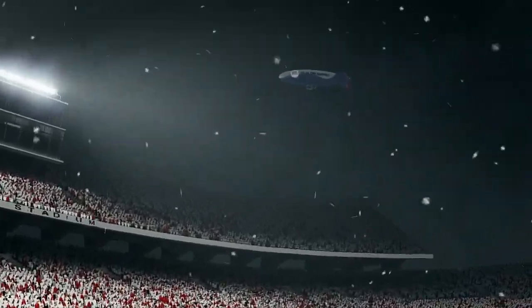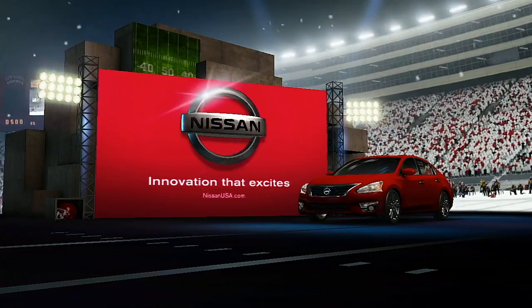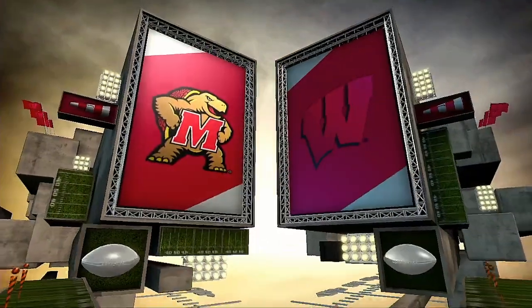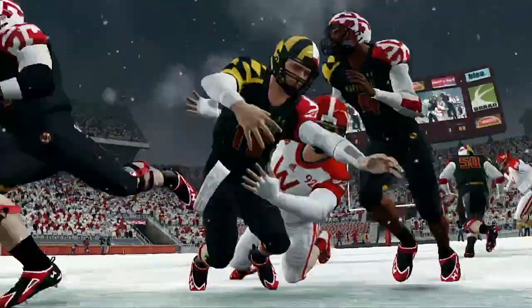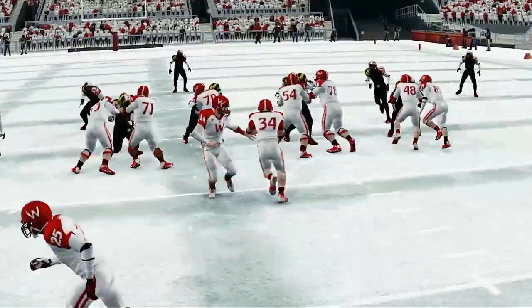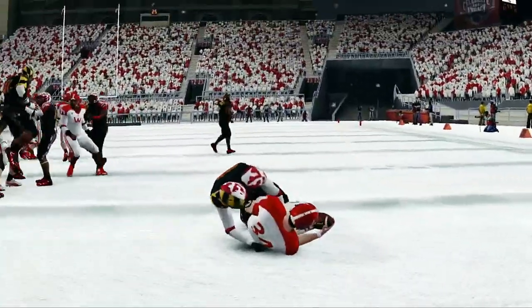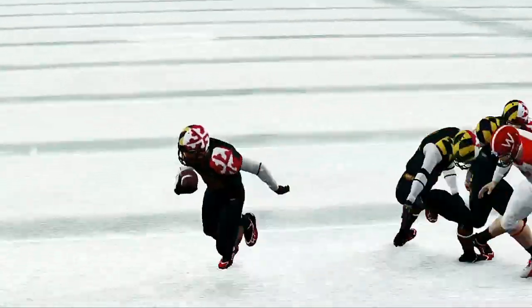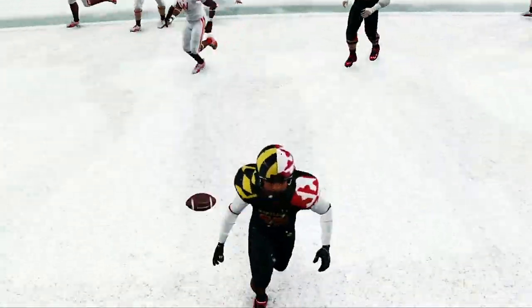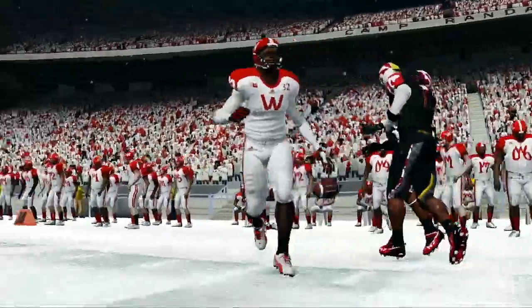Glad to have you with us in the studio for the EA Sports NCAA Football 14 Halftime Show presented by Nissan. Innovation that excites. Reese Davis and David Pollock here, completely locked in on that first half. What a terrific first half. This is everything we anticipated this game being. And we're going to be riveted to this game, I feel like, David, in the second half, anticipating a terrific finish. It's fun. It's living up to the hype every single time.